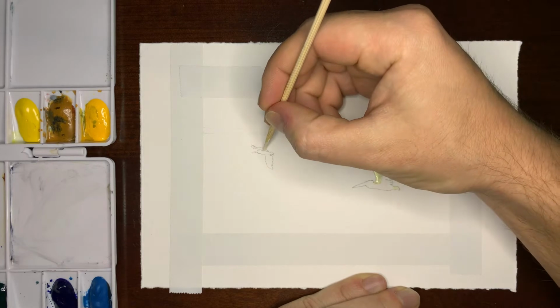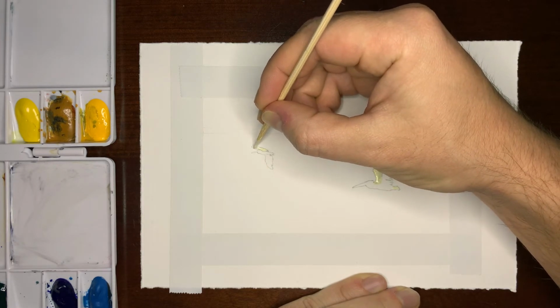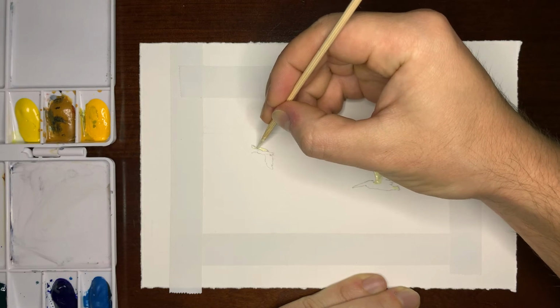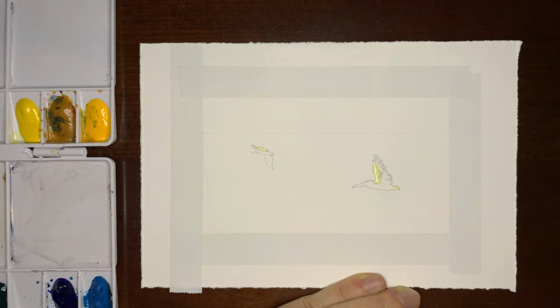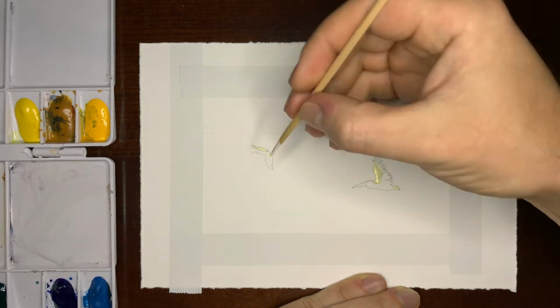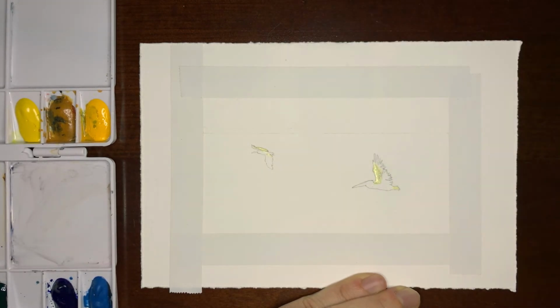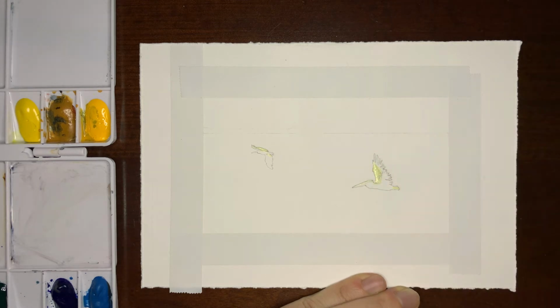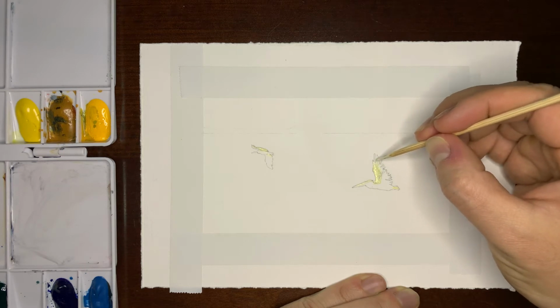I'm working in a much smaller format than I normally do. And that's because, one, I want to keep this video to a reasonable length. And two, I'd like to emphasize the simplicity of this exercise. This is to teach you a very basic understanding of how to paint water. And we'll work small and quickly just to get through that and not spend so much time refining large shapes. You can do a larger painting after this.